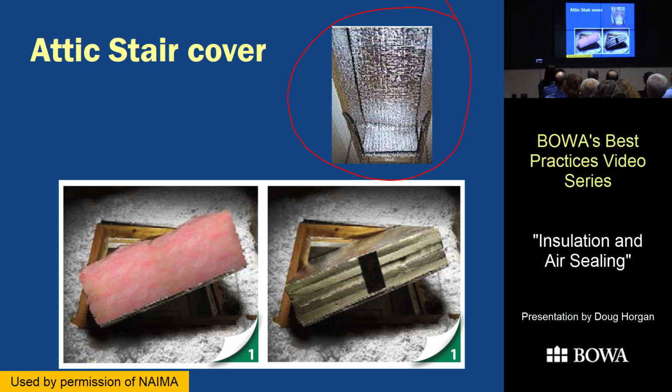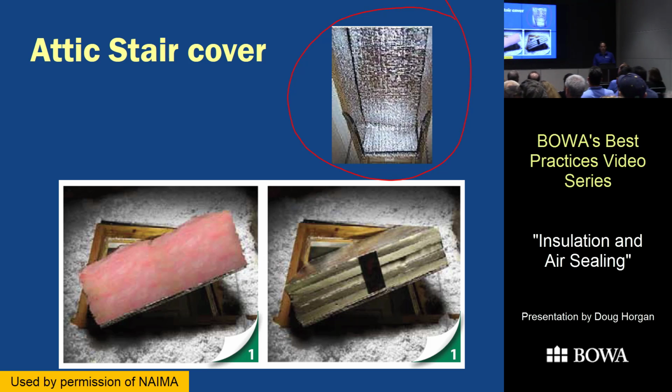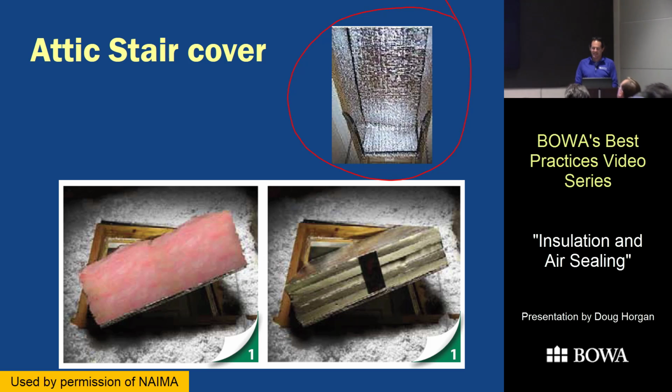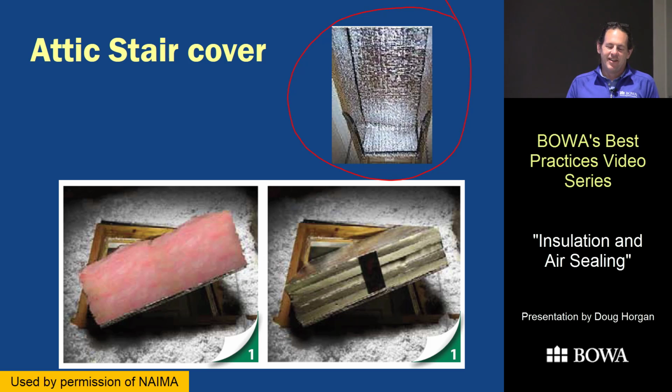All right. Yeah, I like that zipper attic door. I think our clients would really prefer that to having the fiberglass land in their hair. Seems like a good idea.